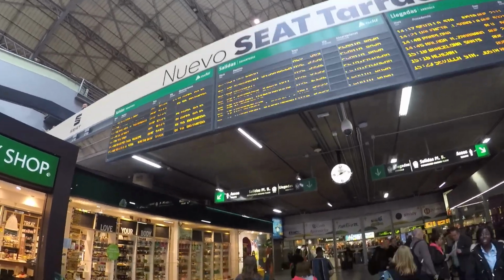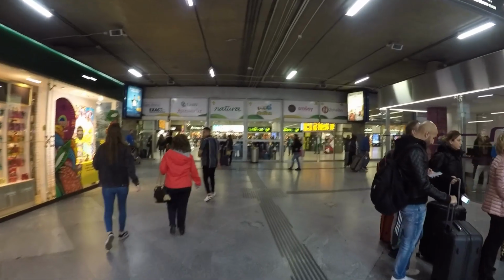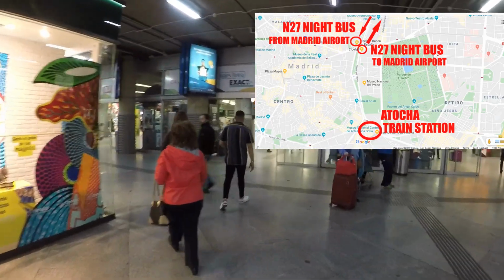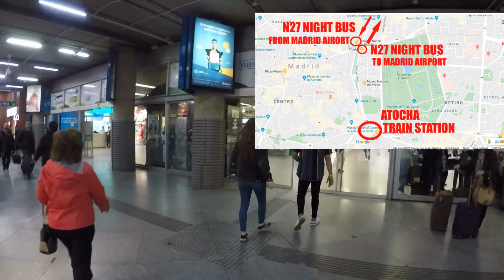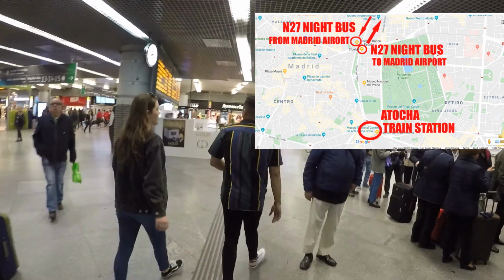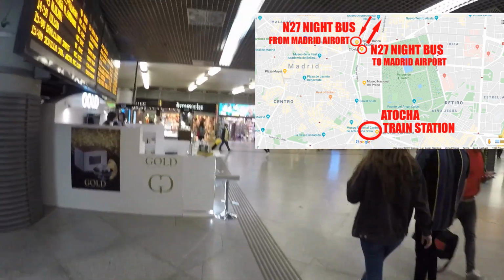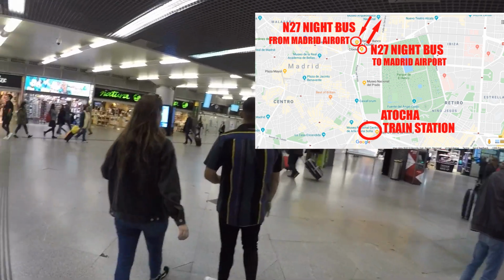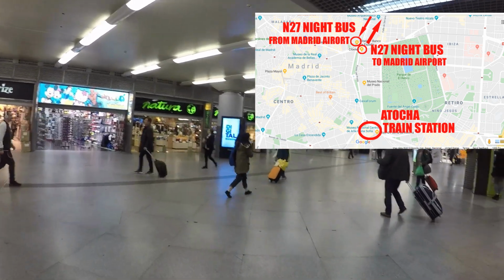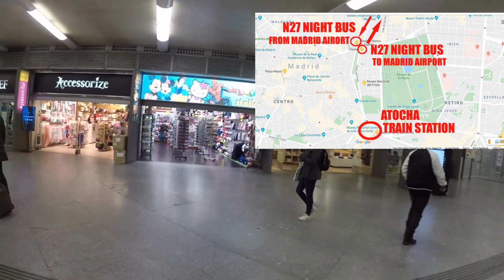Now the difference is that the night bus doesn't go through Atocha Train Station, okay? It goes up the street to Paseo Prado that I showed you in the beginning of the video. So here's a map of where the night bus leaves to go to the airport, and across the street is where it would drop you off if you were coming from the airport at night on the N27 night bus.